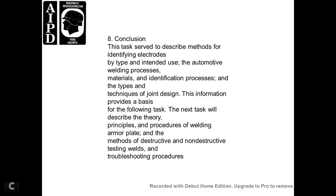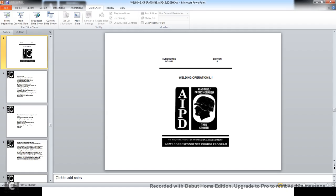8. Conclusion. The task served to describe methods of identifying electrodes, type of the automatic welding process, material identification process, type of the techniques, and joint design. The information provides the basis for the following tasks. In this task, describing the theory, principles, and procedure of welding armor plate, methods of destructive and non-destructive testing, welding, and troubleshooting procedure. And task 2.